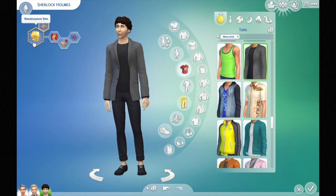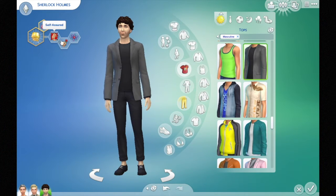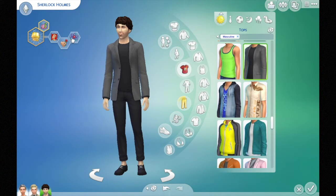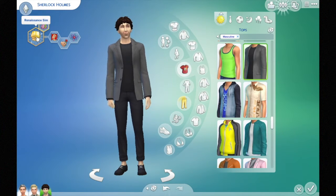His aspiration is Renaissance Sim, so he's a fast learner. He's self-assured, which I thought was good. Romantic, because I think that he is, and he's a genius, obviously. Quick learner, which is pretty true, just from my couple hours of playing.